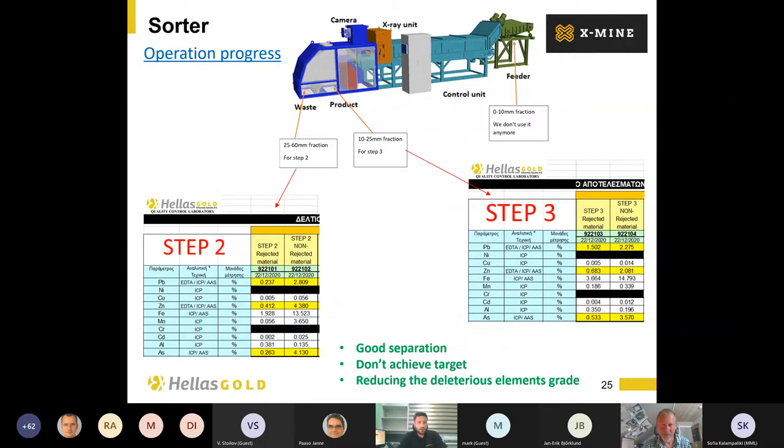Okay, the operation progress. We started first tests in the plant, but we didn't have good results of separation. The reason was a lot of fines in the feed material and mud. In some cases, we didn't achieve our goals. So after discussions with COMEX people and with Roland Horak, we prepared two special sizing programs in order to achieve our targets.